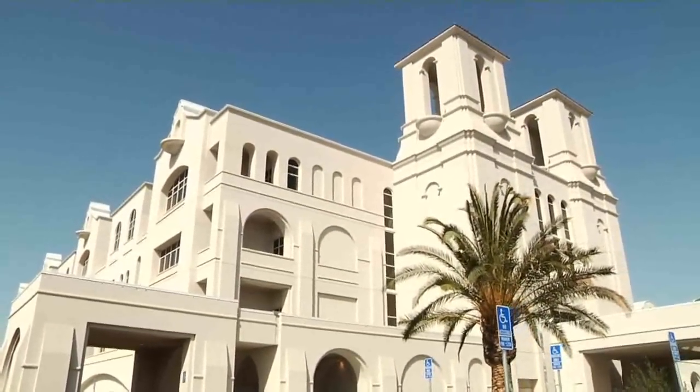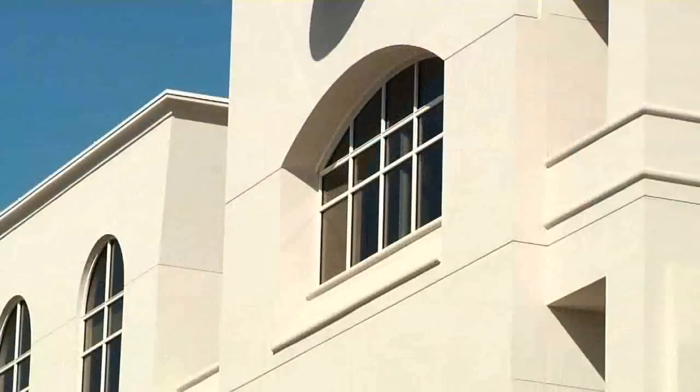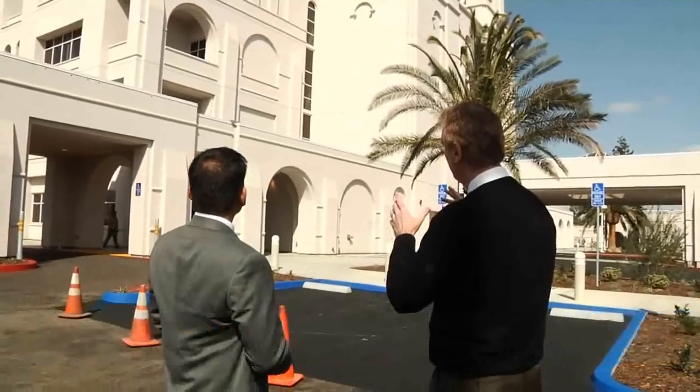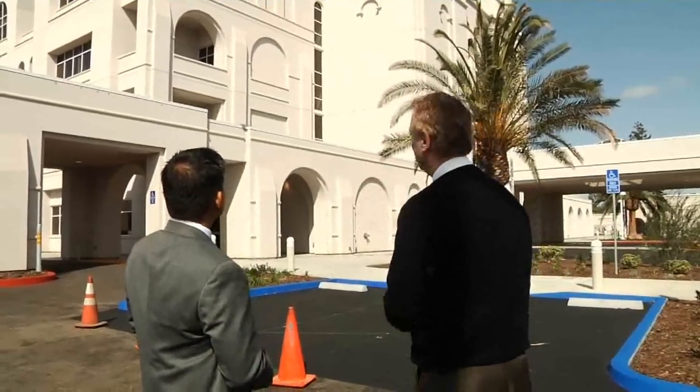And this is probably the most spectacular view from this angle right here. You can see the bell towers. You can see the different work and craftsmanship that's put into not just the design, but the building of the facility itself. Santa Maria has seen tremendous growth and will continue to see growth. And so as we prepared for the facility, we've designed a facility that really provides for the comfort of our patients, but really provides for the population that we're going to see in our community also. And that's why you see the size of this building.